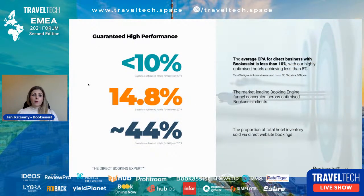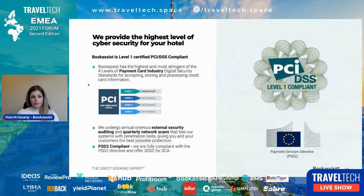BOOKASSIST guarantees high performance. So as I have mentioned, the average CPA for direct business with BOOKASSIST is less than 10%, but some of our highly optimized hotel clients are achieving less than 8%. And that's including all of the cost for the website, digital marketing, and booking engine. An average conversion of our market-leading booking engine funnel across our most optimized clients is 14.8%, and the proportion of total hotel inventory sold via direct bookings is averaging around 44%.